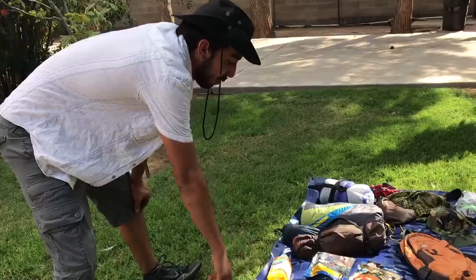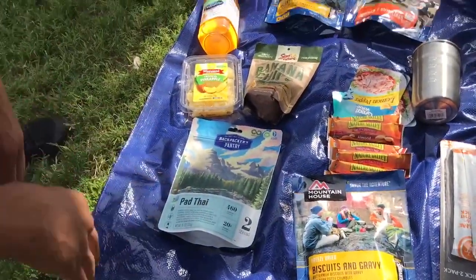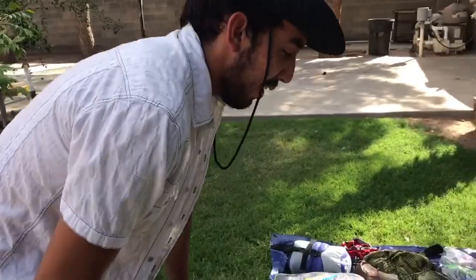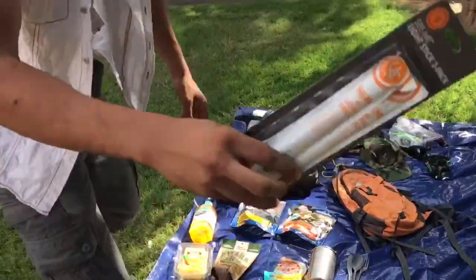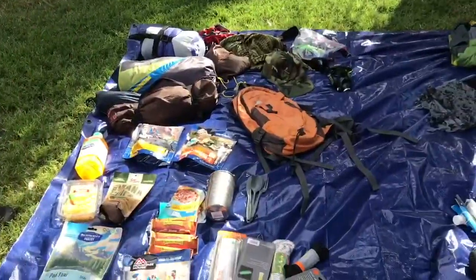Here will be all our food for the trip. It'll be split amongst four hikers: Wesley Solis, Wade McMahon, Abby Kilkill, and of course me, Cayman Carlos. Here we have our nightsticks, the nice little lights for the inside of the campground, inside the tent.